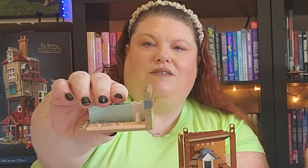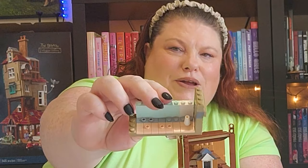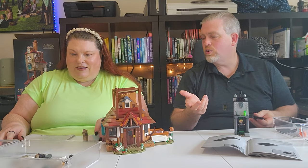So it looks like we're building a mint and, like, I can't think of this color. Like a light tan? Yeah, I'd call that a coral.